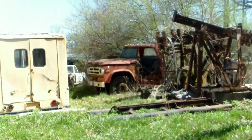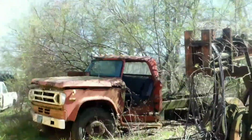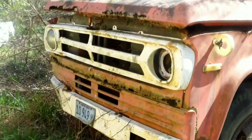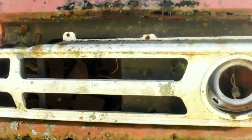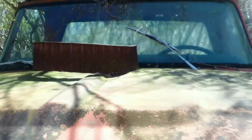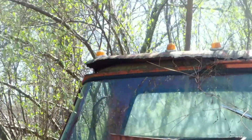Then we got another Dodge over here of about the same vintage. And I assume it's a parts truck for the real nice one that's in the barn. He's got a real, real nice one of these in the barn. This has got an '87 plate on it. It's all rusted down, all around the grill, and the hood's got moss hanging out of it. There goes some kitties. It's got one windshield wiper up and one down.